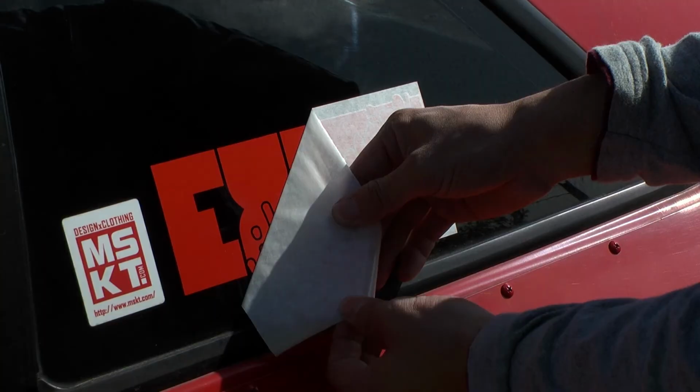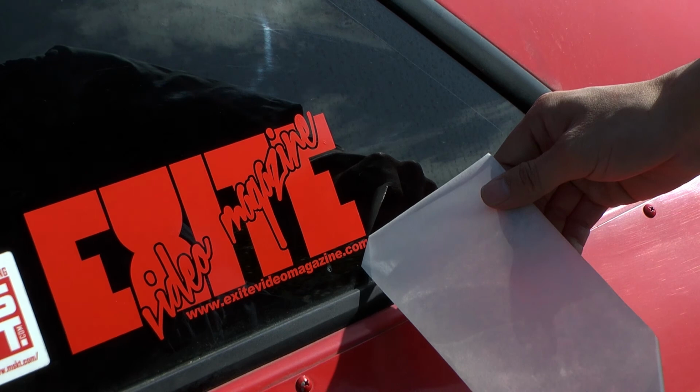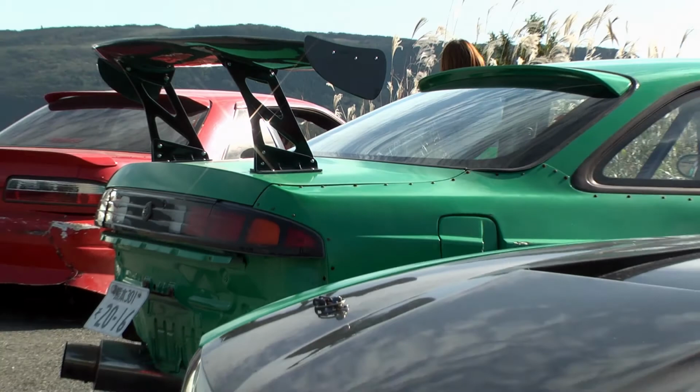One last thing before we go. The brothers were the first to rock an Excite sticker, and it was amazing to see it on a real JDM drift car. Thank you. Arigato. No, Motoyama-san. Thank you.